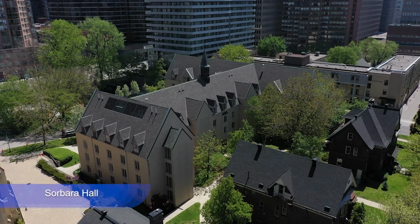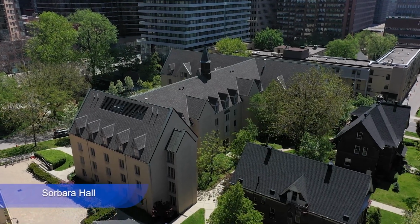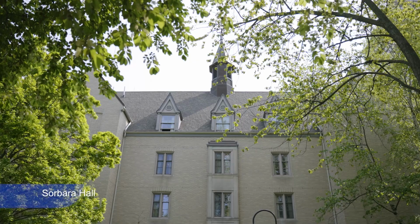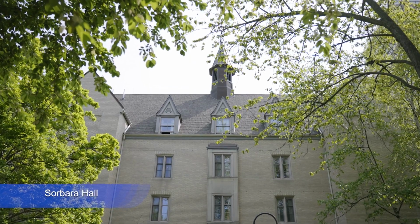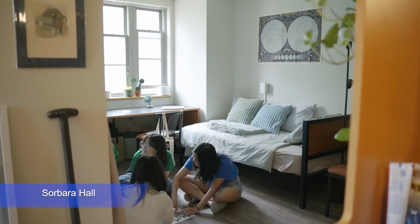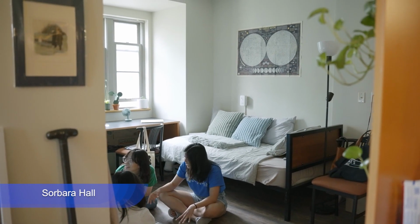Cerbera Hall is our newest building and was designed to complement the architecture of St. Basil's Church, which sits just behind it. Cerbera was opened in 2001 and is mainly comprised of single rooms, so it's where the majority of our upper year students live. And one of the unique features of Cerbera is that every room comes with its own sink.